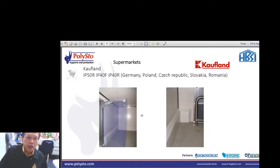Then supermarkets, by Kaufland, IP50R, IP40F, IP40R in Germany, Poland, Czechoslovakia, and Romania. That's the Kaufland company there, supermarket.